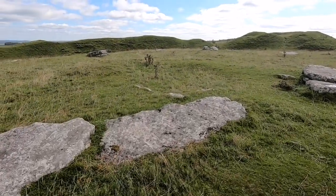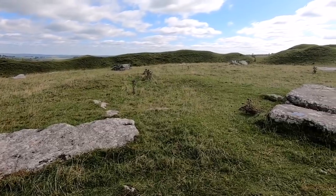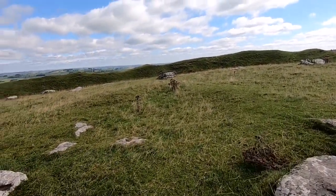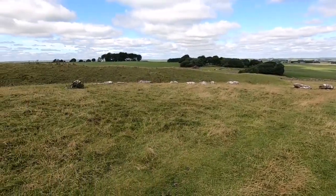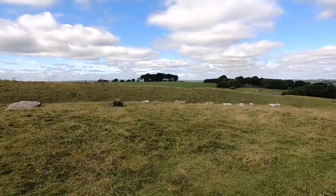This would have been the centre where all the ceremonies took place, I'm guessing. Wow. Just across there, we're going to have a look in a minute, is Gib Hill, which is a burial mound.